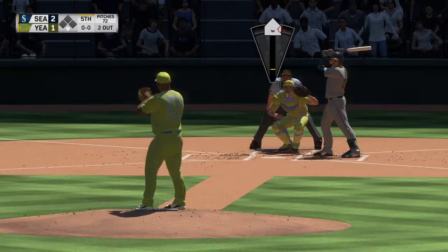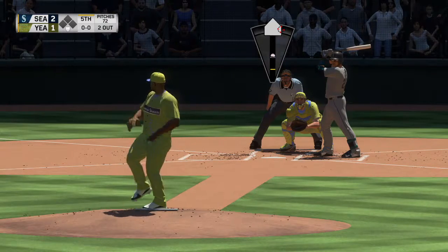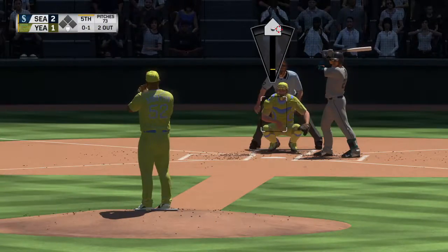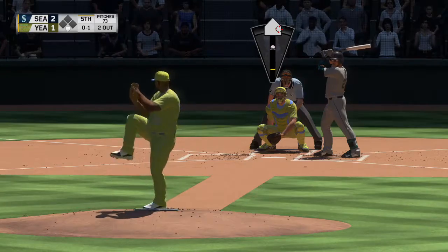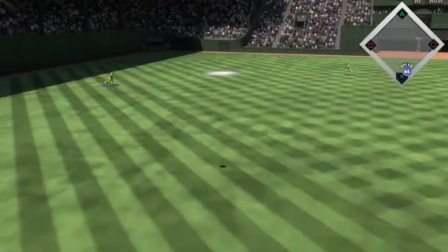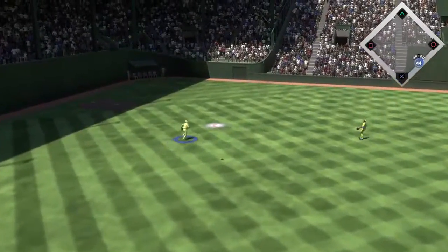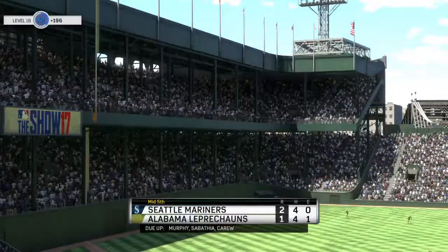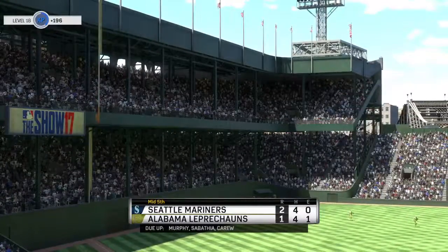Well-executed pitch there. Here's Nelson Cruz now. He'll take a look at a high strike that time. It's 0-1. 0 for 2 from him so far in this one. Fly ball out toward left center field. On the move is Beltran. He's got it. A great running play, and that'll retire the side. Nothing across here this half.